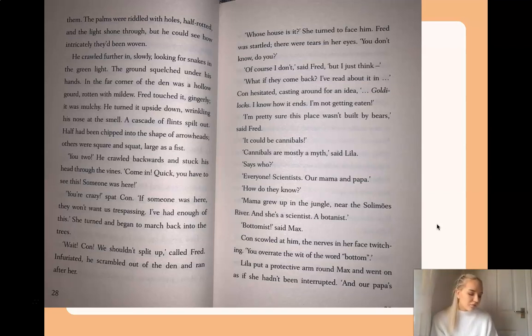In the far corner of the den was a hollow gourd, rotten with mildew. Fred touched it, gingerly. It was mulchy.